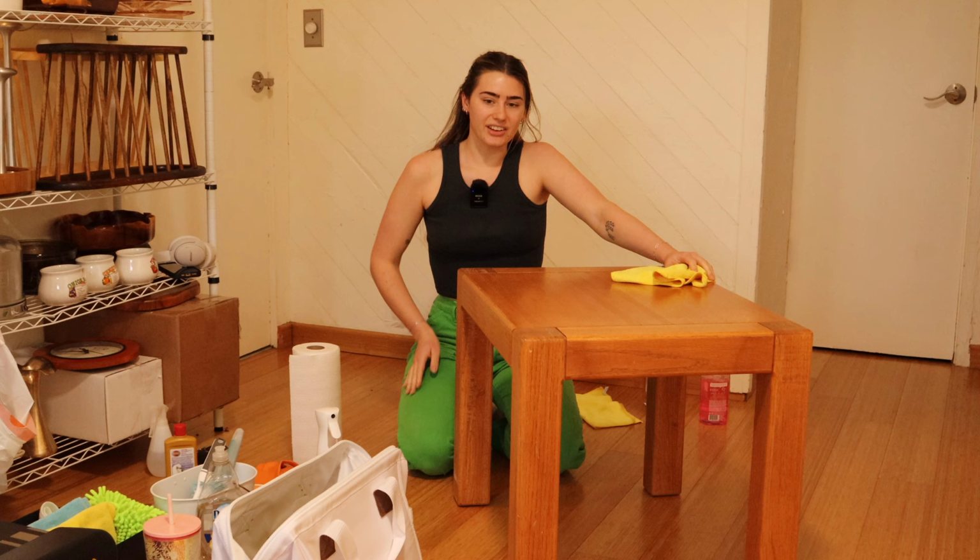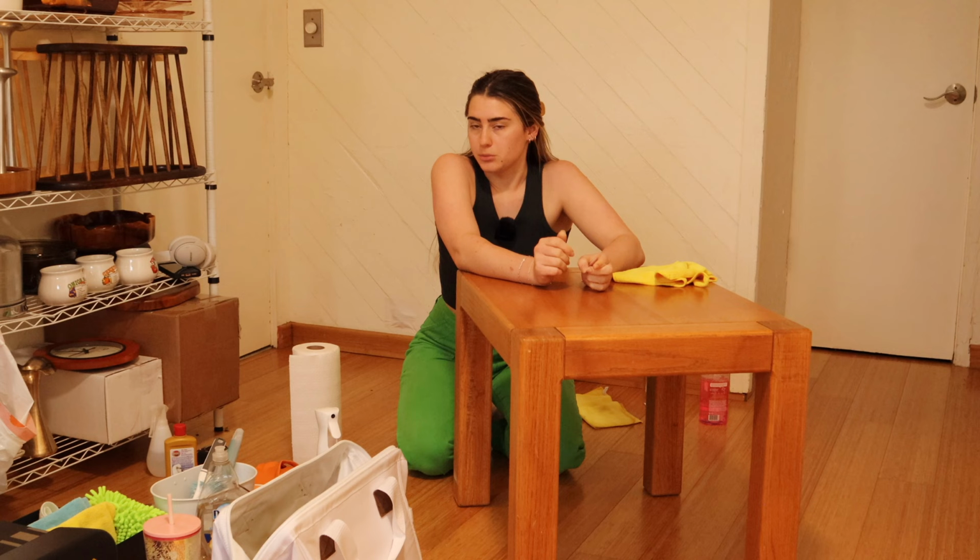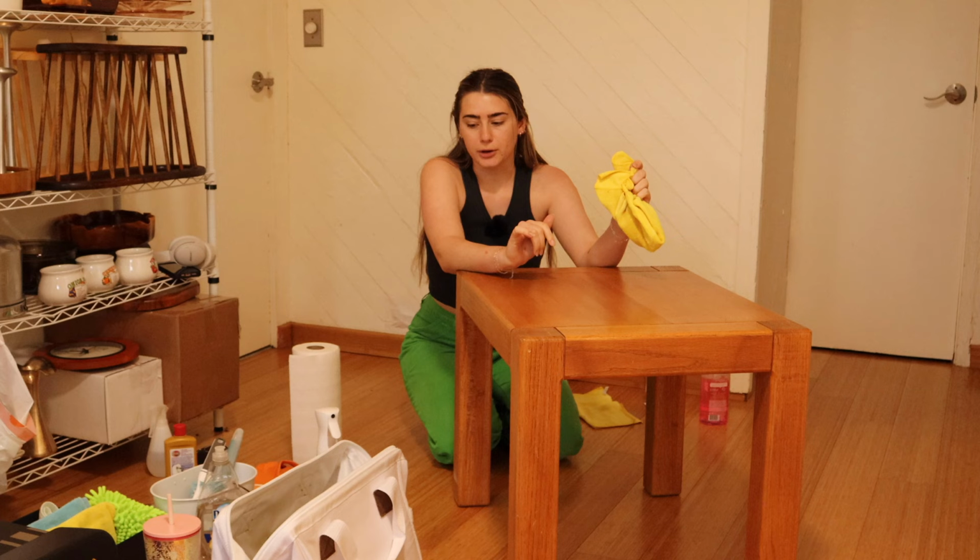What I like to do for wood furniture that doesn't need to be refinished but is still grimy, I'll scrub it down really good with some dish soap and water, and then I will thoroughly dry it with a microfiber cloth, and then with a different cloth, I put a layer of mineral oil.